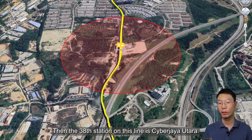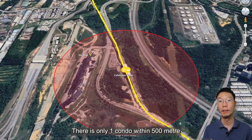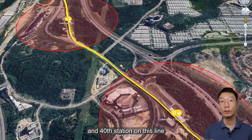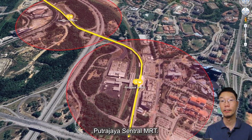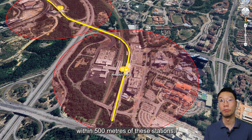Then the 38th station on this line is Cyber Jaya Utara. There is only 1 condo within 500 meter radius, and it is Sky Park. Then the 39th station and 40th station on this line, Cyber Jaya City Centre MRT and Putrajaya Central MRT, there are no condos within 500 meters on these stations.